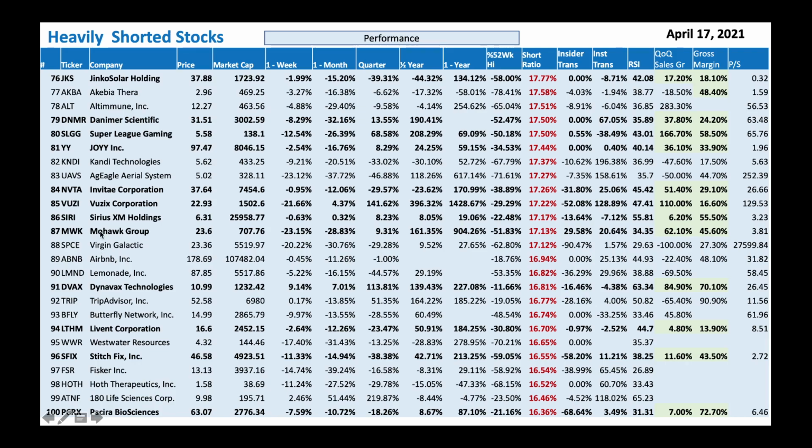So we got Jinko Solar Holding, nice sales growth and nice gross margin and high short ratio. And many of these solar stocks, as you know, have gone down drastically these couple months. 39% down for the quarter, 15% down for the month, 1% or 2% down for the week. So some of these, I feel like, are beaten down so much. It may be a good time to jump in a little bit and buy slowly. And then we got Super League Gaming, Sports Bet Play, Joy, and some of these. We'll look at in a little more detail.